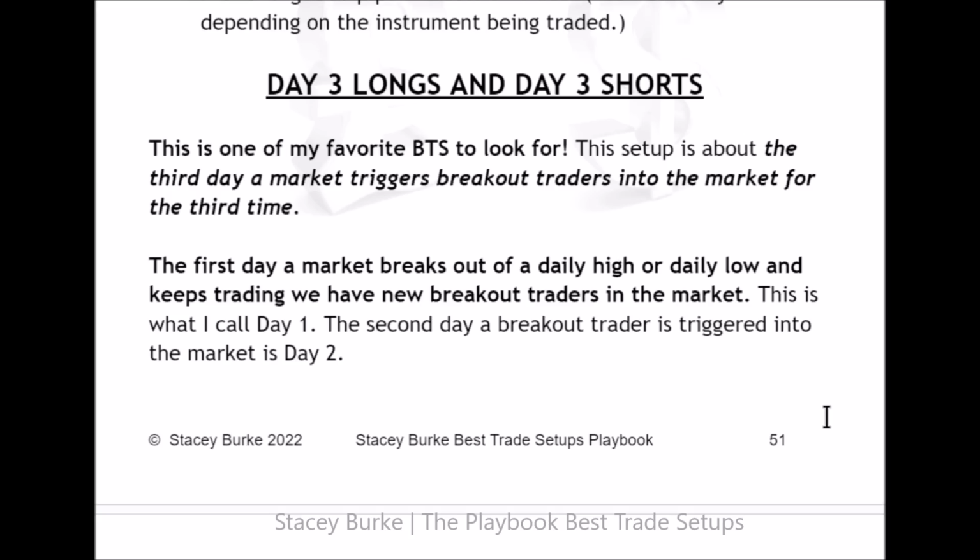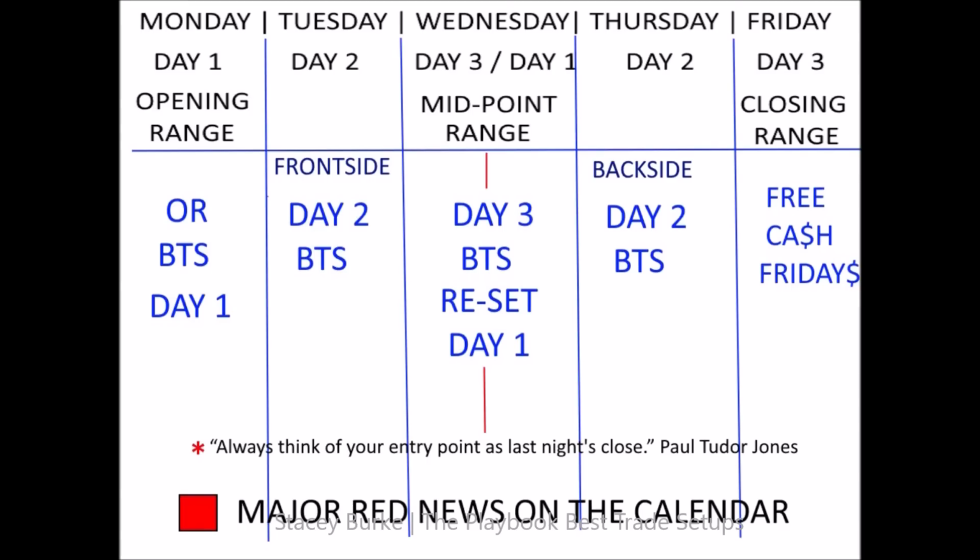As I mentioned here, the first day a market breaks out of a daily high or a daily low and keeps trading, we have new breakout traders in the market, whether this is in the short direction or in the long direction, and that is the first day of breakout traders into the market. So just to review again, Monday, day 1 is our opening range. Day 2 typically expands the range. We can see breakout traders on any one of these days start that move from a previous day's high or low. Wednesday, day 3 is the midpoint range of a week and resets to a new day 1 into the backside of the week. Day 2 is Thursday, and day 3, Friday, is the closing range of the week, Free Cash Friday.